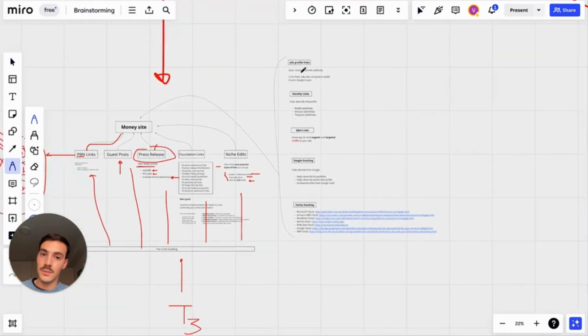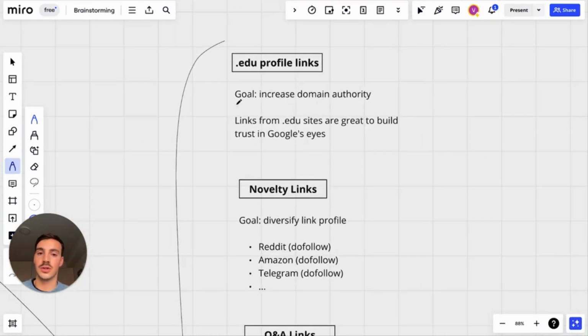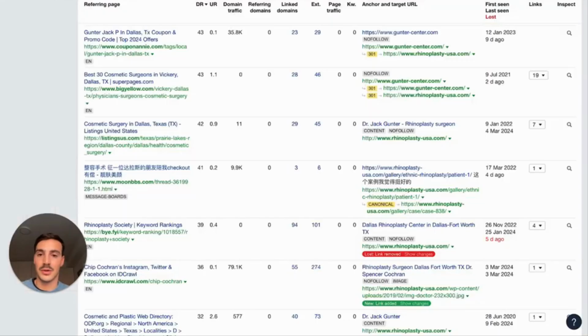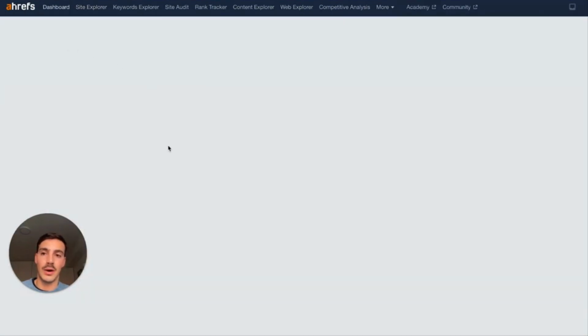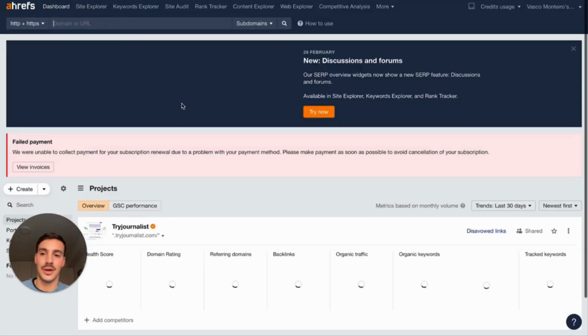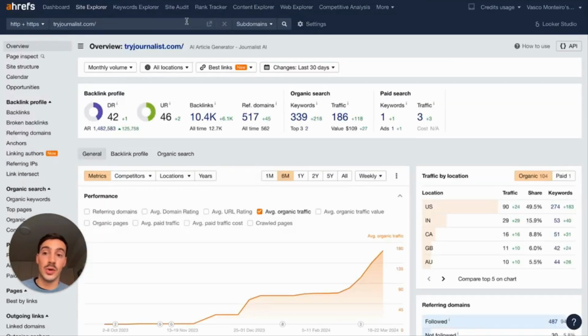What I usually like to do is build different types of links. For example, EDU links, right? The goal is to increase domain authority because usually when you have links from EDU or Gov links linking out to your site, your DA increases. Now, domain authority, all these metrics right here are all essentially created by Ahrefs and all these tools. They can easily be manipulated, but when I speak about domain authority, I'm not necessarily speaking about this number right here. I'm speaking about the authority in Google's eyes, okay?